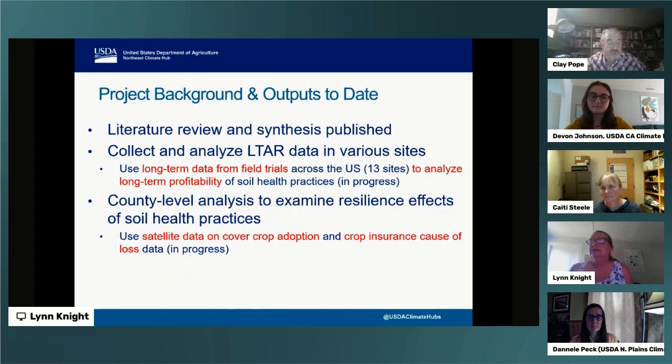We're also looking at county level analysis to examine the resilience effects for soil health practices. And we're doing that as a separate project. We're using some satellite data on cover crop adoption and looking at the crop insurance cause of loss data. And we're just beginning that part of the process right now.